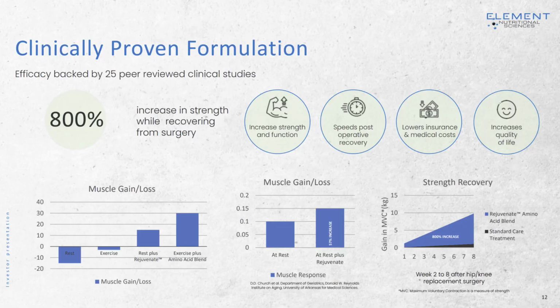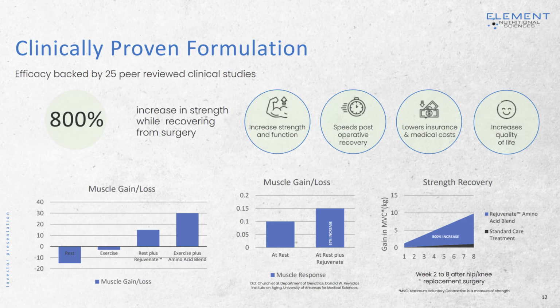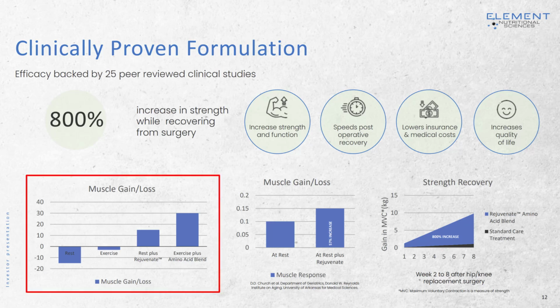And to now look at some of the science and stats that have come out of their 25 clinical studies, you can see that their main staple on the screen is that patients who took their Rejuvenate beverage saw an 800% increase in their strength while recovering from surgeries. And we'll now go left to right across some of the charts that we see on screen. The first one is muscle gain and loss with rest versus exercise versus rest plus the Rejuvenate beverage and exercise plus the Rejuvenate beverage. So you can see that rest alone actually causes a loss in muscle, whereas rest with Rejuvenate sees an almost 15% increase in muscle gain. And then with exercise and Rejuvenate, we actually see a 30% gain in muscle.